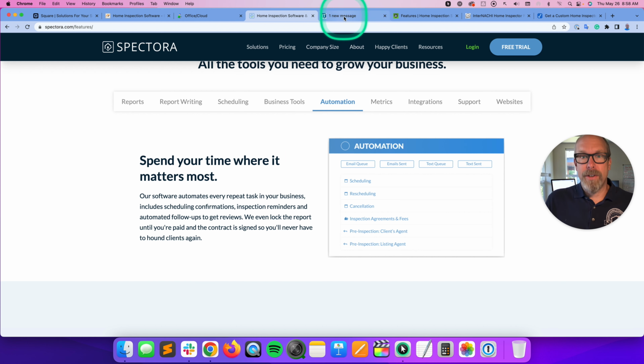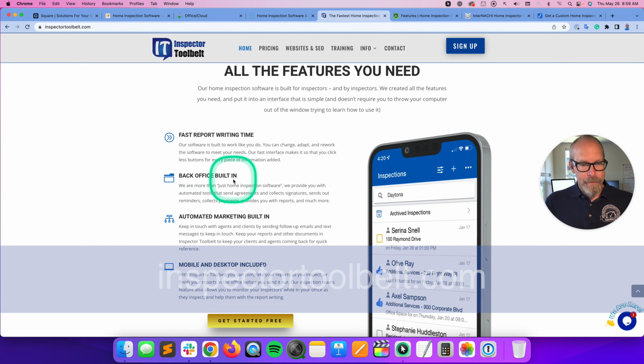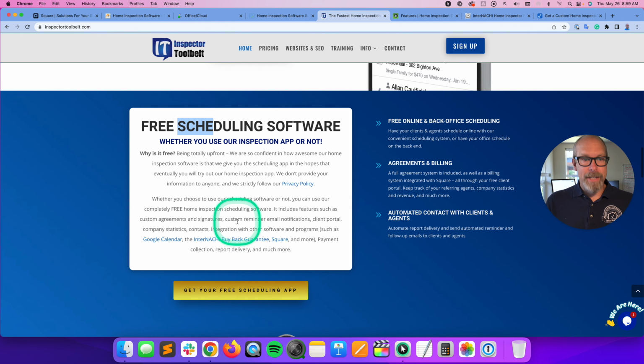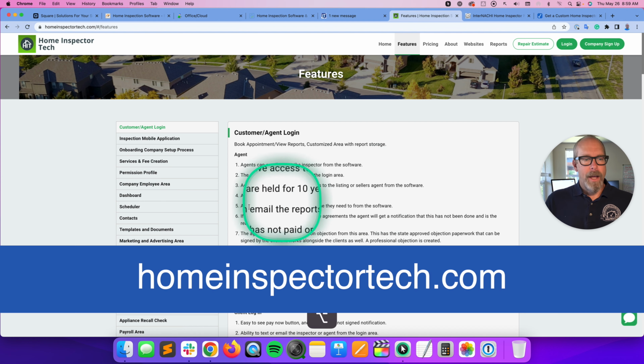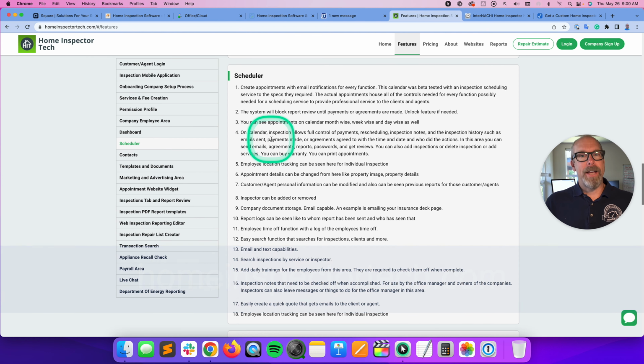Let's take a look at another software, Inspector Toolbelt. Inspector Toolbelt says that they have all the features you need, including back office that's built in and automated marketing, and they take payments and scheduling. How about another software provider, Home Inspector Tech? Home Inspector Tech has a scheduler that's integrated with your calendar, and they take online scheduling and taking secure payments.